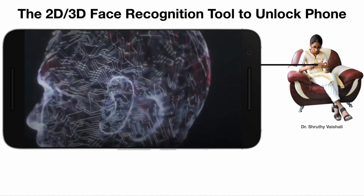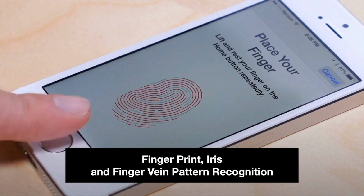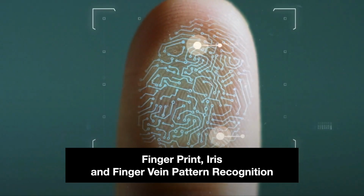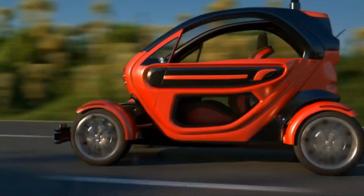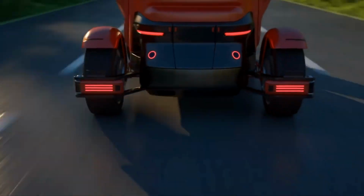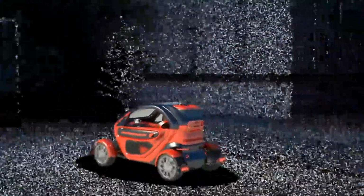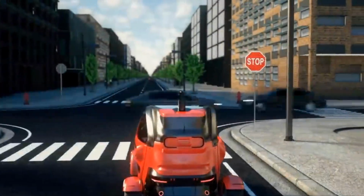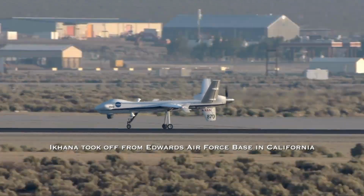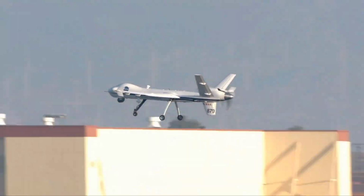This has revolutionized our lifestyle. Day-to-day activities include the 2D or 3D face recognition tool used to unlock our mobile phone, fingerprint, iris scanner, etc. Unmanned robotic car with spatial recognition is another example. This technology also uses LiDAR sensor, ultrasonic sensor, camera, and radar sensor to visualize its surroundings and act accordingly. NASA's first large unmanned aircraft flight was also launched using artificial intelligence.